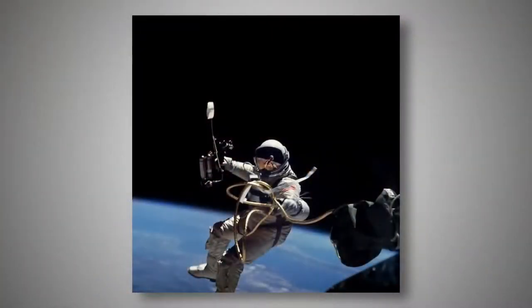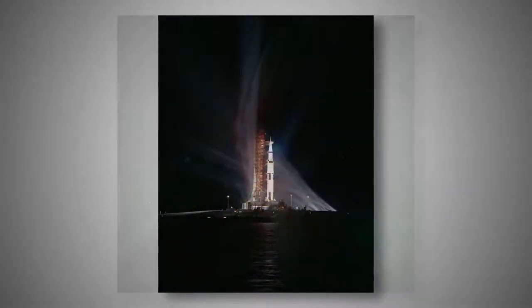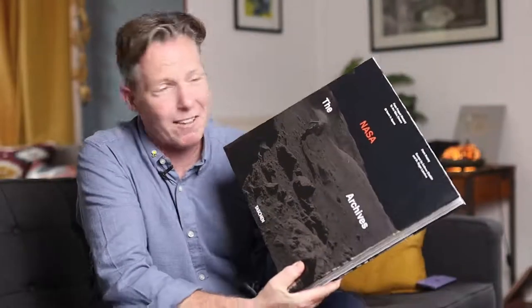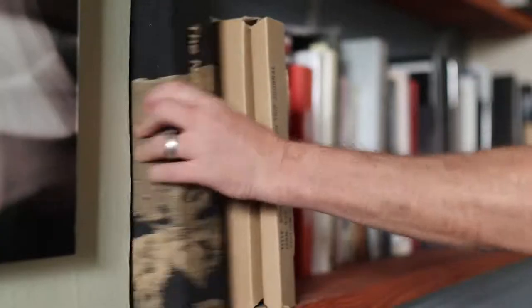One of the joys of photography is its capacity to take us to places and events that we long to go to or that we can't visit. And of course, space fits firmly into this bracket of images. And that's why the images from this Taschen book, which is huge, by the way, it's like 5 kilograms, what's that, 10 pounds, are so evocative, so amazing to look at.